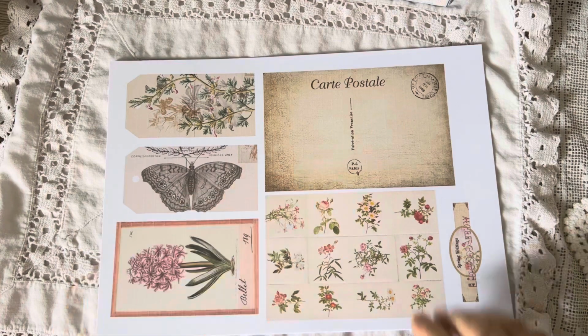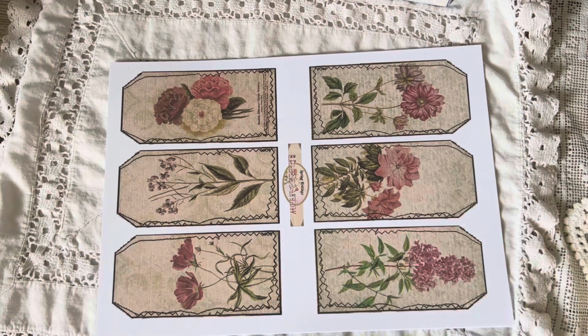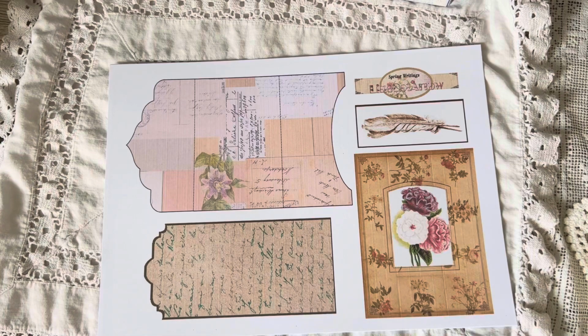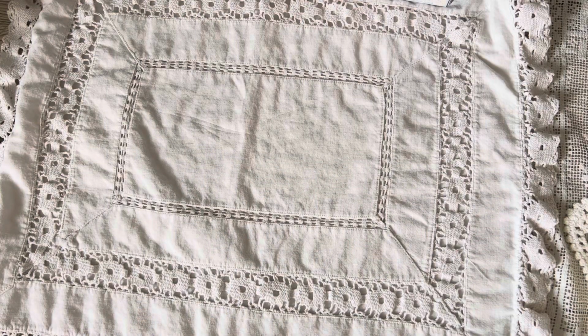I love that image there, the butterfly. And look at these tags. Look how gorgeous they are. Aren't they? Absolutely gorgeous. I really love them. Okay, so that's in colour.